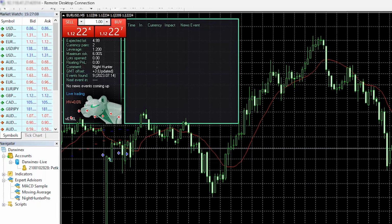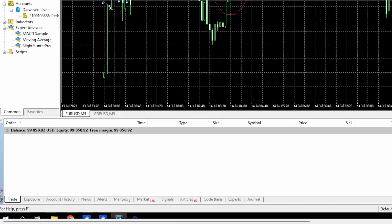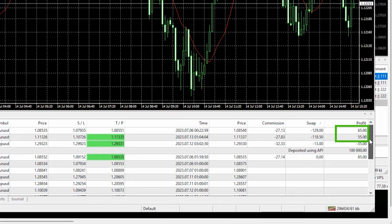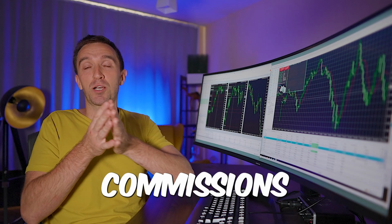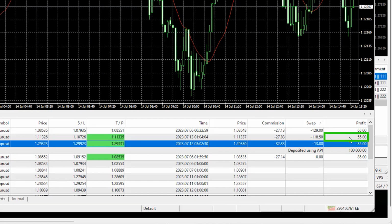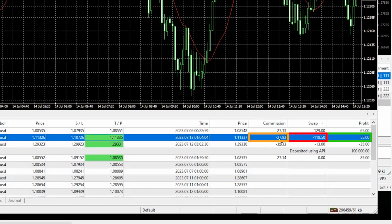But here I have the Night Hunter Pro, and this account is actually trading successfully. If I show you the account history, you'll see that there are profits, like 1, 2, 3 profitable trades, 4, 5, and just one losing trade. But what's quite interesting here is the fact that the commissions and the swaps are huge for EUR/USD, for example. So you see that this one was a profitable trade, but the swap was like 2 times more than the profit made by the EA. As well, there was a commission.